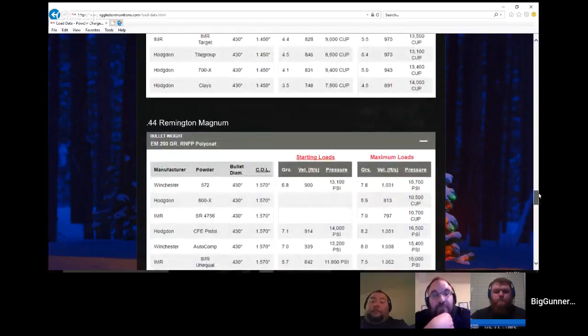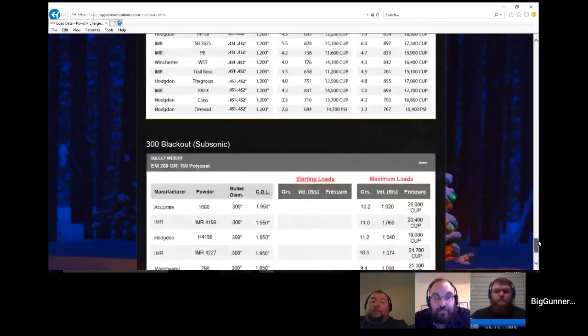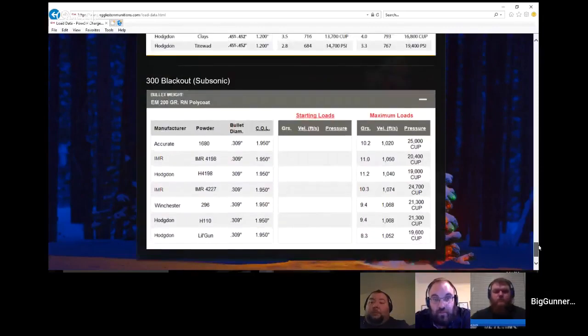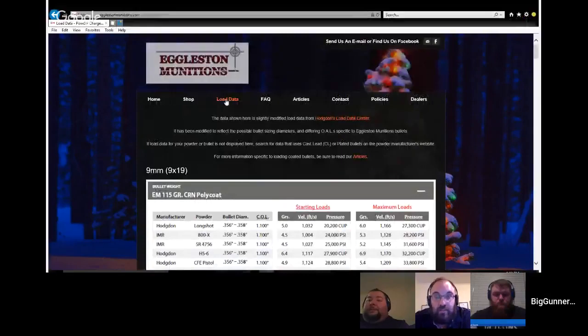I believe it's two brothers that started it. They sit out in Colorado, and just browsing through some of their data here, they got some stuff for 300 Blackout for subsonic, and I believe that's what they mainly wanted with the 30 caliber projectiles. I'm not sure that you could be loading those at high speed, 308 or whatever. I was looking more or less for doing some lower cost 300 Blackout rounds to run in my AR pistol and my AR rifle that's in 300 Blackout as well.